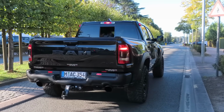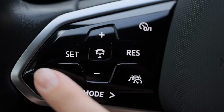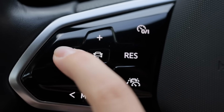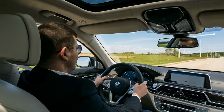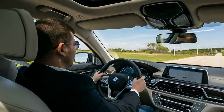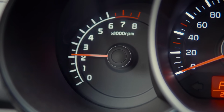Because once you know how to clear glitches, recalibrate systems, and reboot your car like a pro, you're not just a driver, you're in control. You won't panic at the first warning light. You won't hand over $300 for a relearn procedure. You'll save money, drive smarter, and stay empowered.